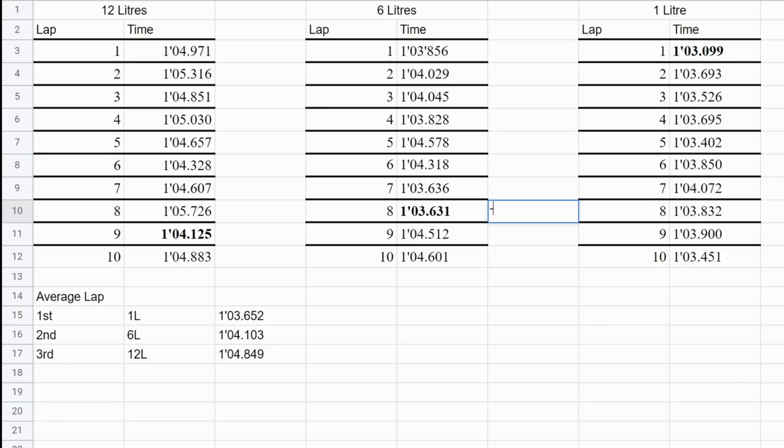Whilst it's not a groundbreaking amount of time, that itself is probably the difference between maybe 1st and 5th, maybe even 1st to 10th in qualifying in the pro races, depending on how competitive it is that weekend, which is quite a huge difference, I would say. Now, there are some anomalies in there. There are some 12 litre laps that were faster than some 6 litre laps. There were some 6 litre laps that were faster than 1 litre laps. But that's why we've done this as an average.